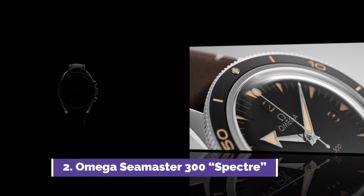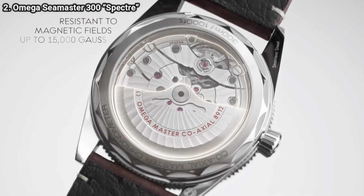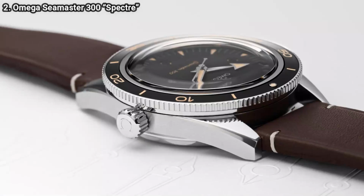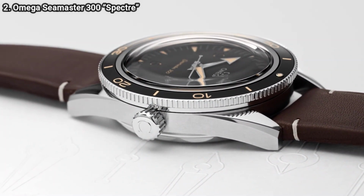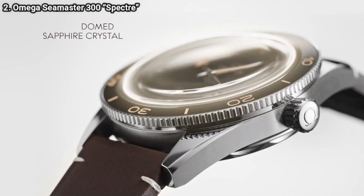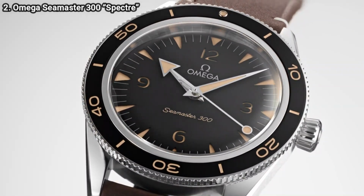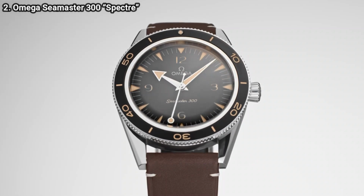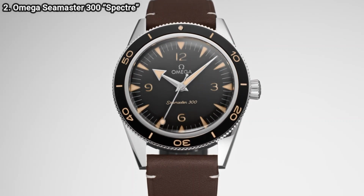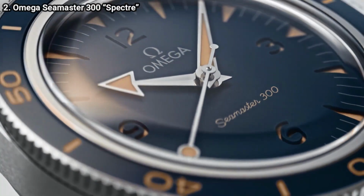Number 2. The Omega Seamaster 300 Spectre differs from the standard Seamaster 300 models from the same era. First of all, Omega changed the dial by removing the 12 numeral and moving the logo up. Additionally, the bezel isn't a standard diving bezel, but instead features a 12-hour scale, enabling the wearer to keep track of a second time zone. Omega also brought back the iconic Lollipop seconds hand. If you turn the watch over, you'll see a special Spectre inscription.